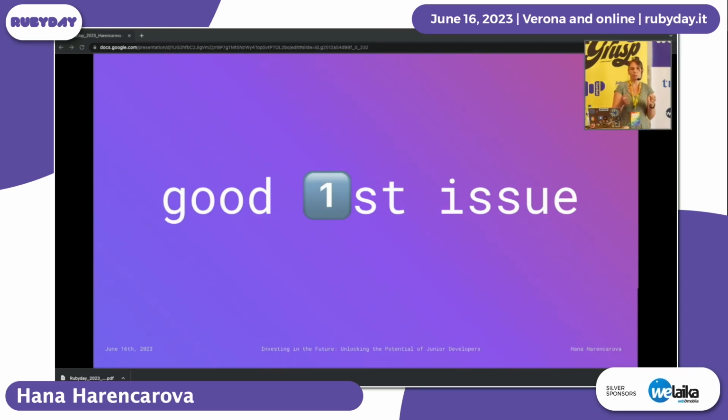It could be also a developer on our team which is already there, but they're starting to work with a new area of code or with a different code base. So they still can pick up these good first issues.